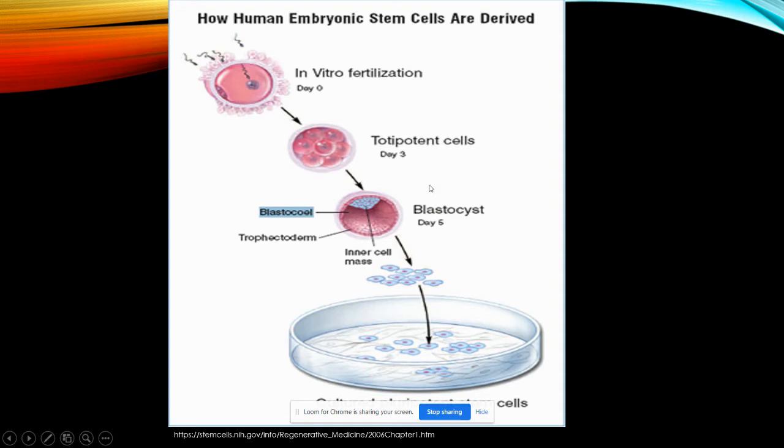This diagram just shows a little bit better what I was talking about. Here is an egg being fertilized by the sperm, becoming a zygote. After a few days of division, it forms the blastocyst, which is where the inner cell mass is found, and that is where the stem cells are found. So in order to do research, the blastocyst must be destroyed, and in the inner cell mass you are able to find the stem cells.